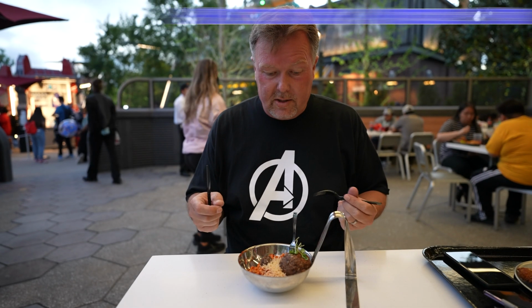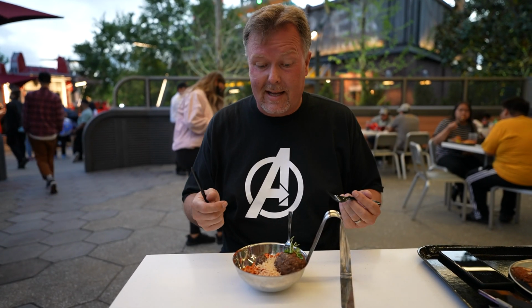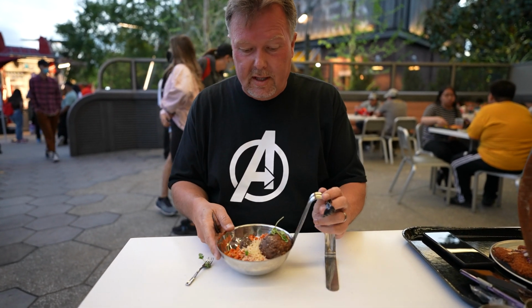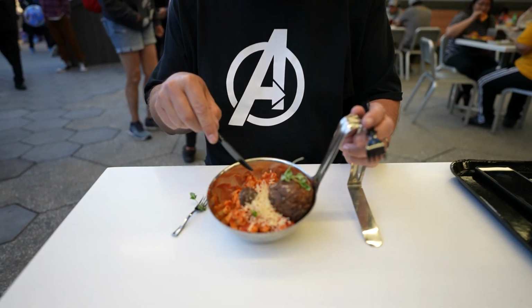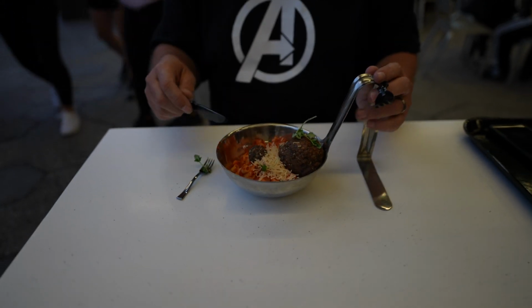All right, so I actually got the Impossible meatball and pasta. I had this last time, it was really fantastic, and I wanted it again. Let me get rid of this little fork here. And if you look in the dish, there's actually a really large meatball and a really tiny meatball, kind of going with the whole theme of Pym's Test Kitchen. Now this is an Impossible meatball, so it's actually plant-based.